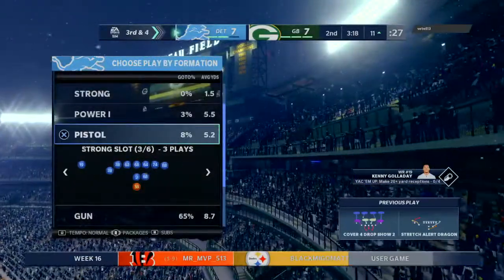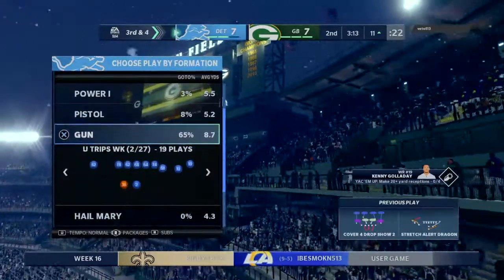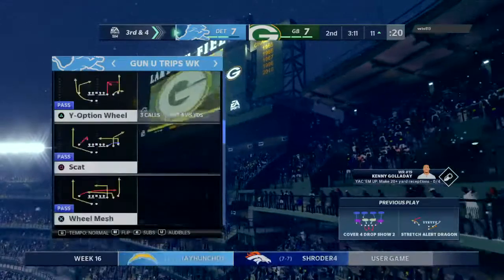And guess what? Now you're getting ready to tee off on their quarterback because they have to throw it all the time. But you still have to be alert for the draws and other plays of that nature to make sure you don't get hurt.